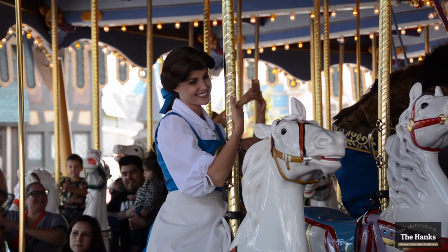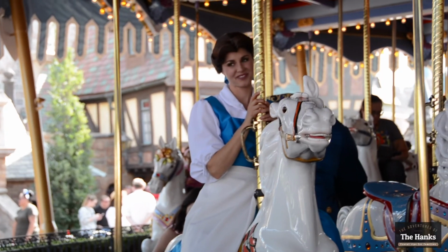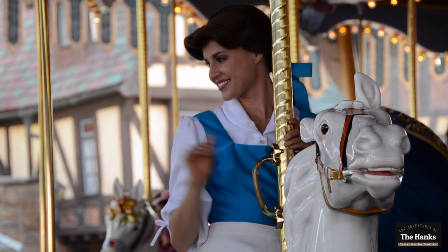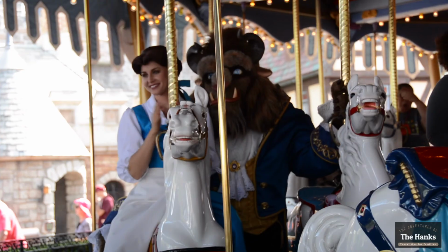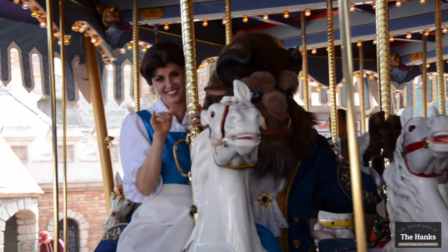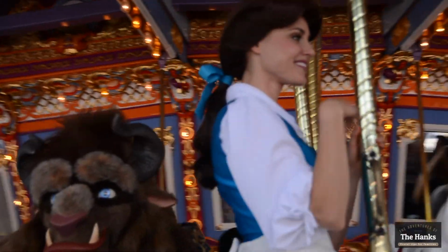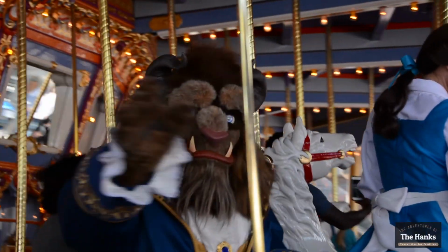As you walk around throughout the day, you see random characters that will jump on the rides with you. Belle and the Beast were a particular favourite of ours. But once the kids get used to the basic rides, you can step it up and move onto something a little bit more adventurous. For the parents as well.